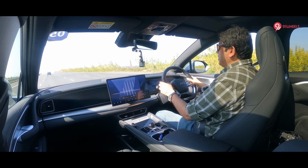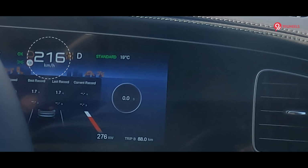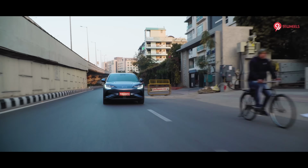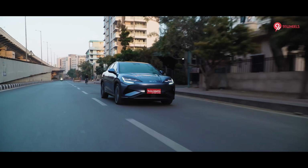Along with this, if the road allows and if the conditions are okay, it will go on to hit a top speed in excess of 200. We got, I think, around 218 on the speedometer before I lifted off, and yeah, this is truly a cross-country champion. So it's quick in terms of acceleration. It's got a very good top speed as well. But you'll ask me, and I'll answer it, Bunny, what about your range on a highway cruising basis?